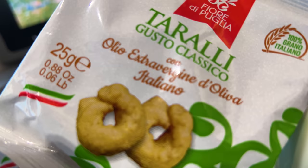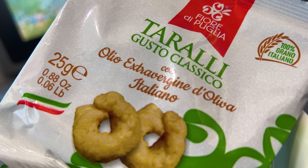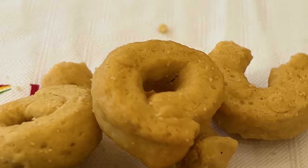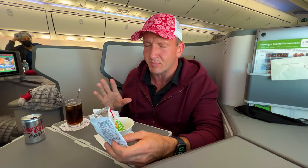Tarali, it looks like some smashed up snacks that fall off the back of a semi-truck. Oh, it looks like dog treats. That is the worst thing ever. So imagine a crouton, but without flavor. Thank you. I think I will wait until lunch. I'll keep munching up. I'm hungry.